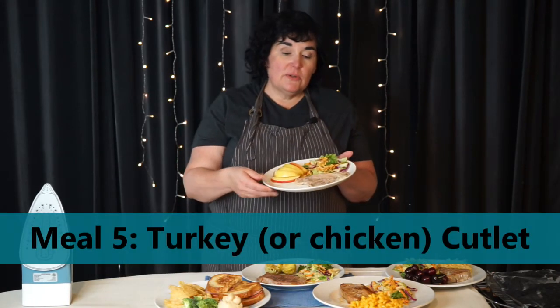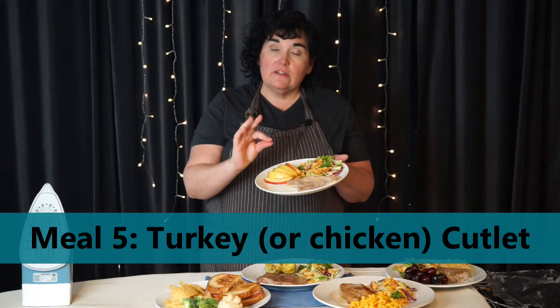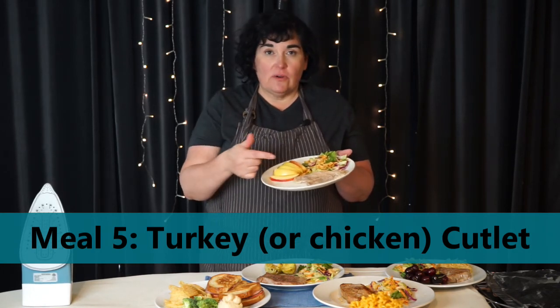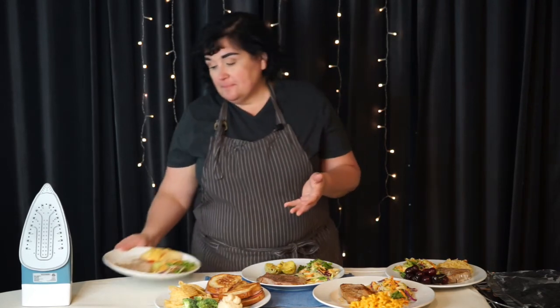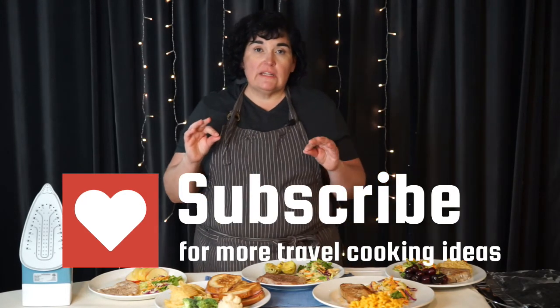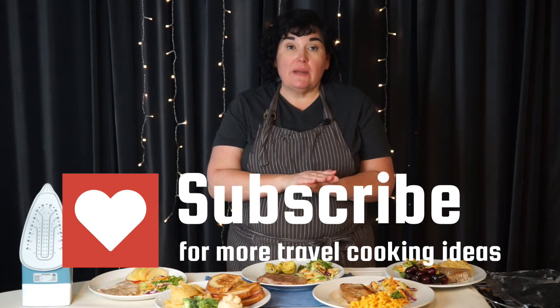And finally, this one is a turkey cutlet. You can also get chicken cutlets just like this, very thin so that they get cooked through easily. But I found the turkey and that was a nice variety. We have some raw apples and a bag salad. Other things that you can cook with the iron include really thin fish fillets like a tilapia. You can even cook pre-made hamburger patties.